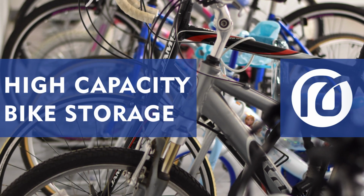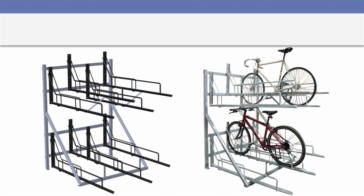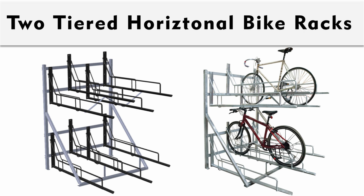We often get contacted with a similar question. Here's the room or area I have to work with. How can I store the most bicycles in there? Depending on the shape, size, and dimensions of your space, the specific solution will vary. But there are certain styles of bike racks designed for high-capacity applications, and when it comes to creating the most bike parking spaces, the first thing to look at is a two-tiered horizontal bike rack system.